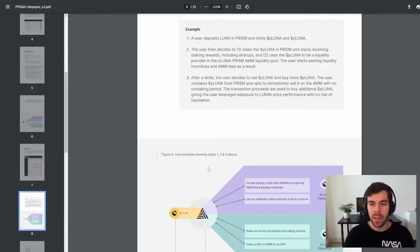So you basically took your Y Luna and staked it and you start receiving the staking interest. And then you took your P Luna and you provide liquidity to a pool. And because of that, you also gain some exposure to the price that you already have with P Luna, and you gain liquidity incentives. So you gain a reward for providing liquidity, and through the Prism ecosystem, you also gain part of the fees of the automated market making application as a result.